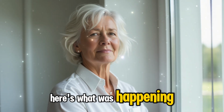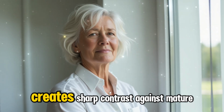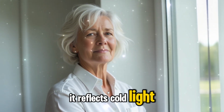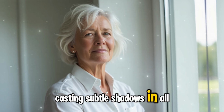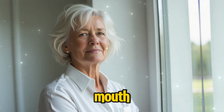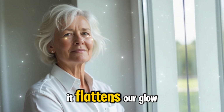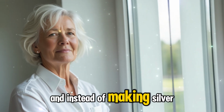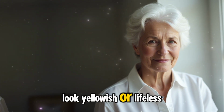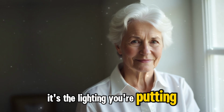Here's what was happening. Icy white, while clean and classic, creates sharp contrast against mature skin. It reflects cold light, casting subtle shadows in all the wrong places: under the eyes, around the mouth, along the neck. It exaggerates lines and hollows. It flattens our glow, and instead of making silver hair pop, it can actually make it look yellowish or lifeless. It's not your face that's changed, it's the lighting you're putting next to it.